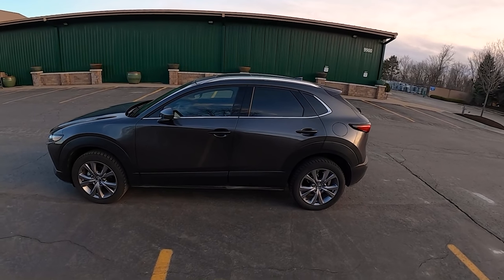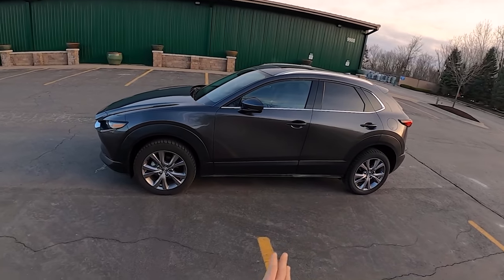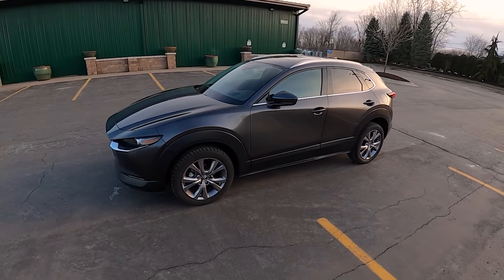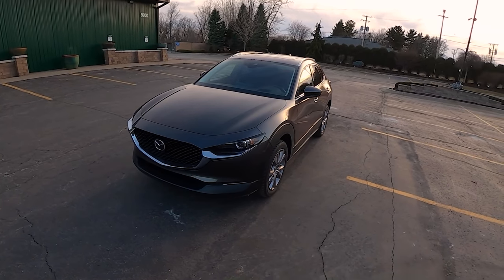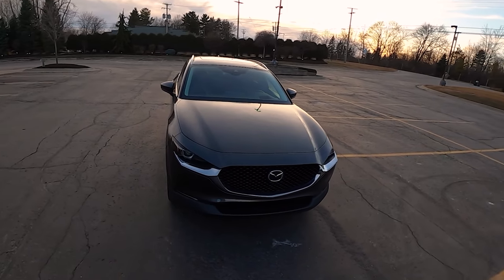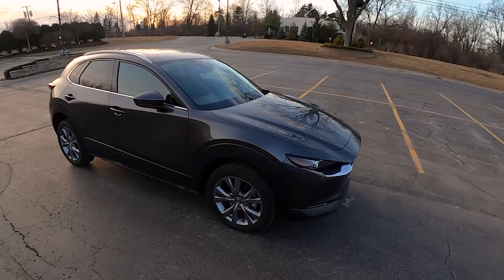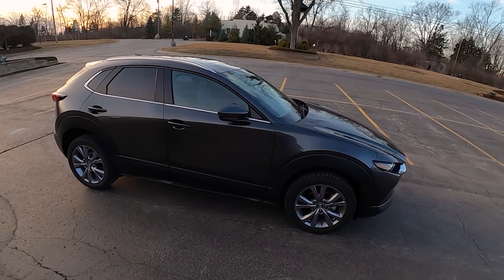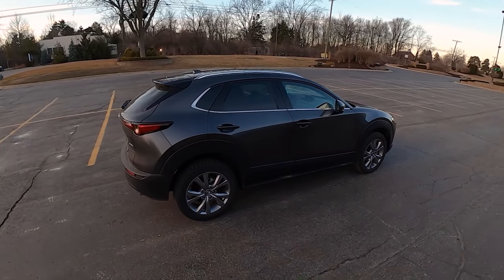Well, here's a video I've been putting off for quite a while. This is our new 2021 Mazda CX-30. We bought this back in October to be my wife's new daily driver. All this time she's been driving it and I haven't really made a video on it yet. I made a comparison between this and the Crosstrek, but that's really about it. So let's get into it and talk about what it's been like to own this Mazda CX-30 for the last few months.